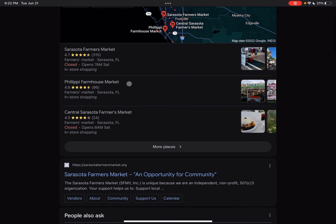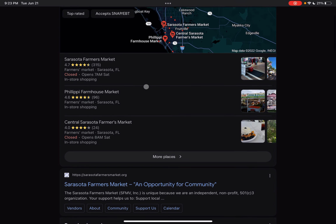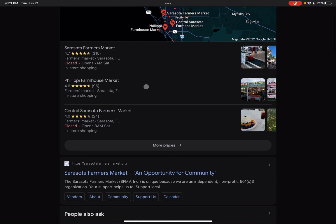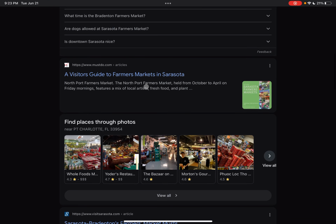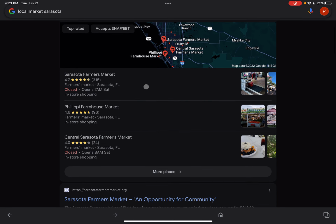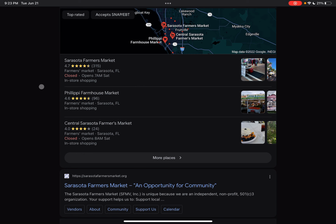So then you have your local map pack up here, and these top three are going to be ones that get most of the traffic. They get about 30% or a little more of the incoming traffic immediately, that come up here and go through the Google search results. Most people don't make it past this. But under that, you have your organic search results, and that makes up usually around 70%. So with those two combined, if you're at the top of the local map pack and the top of organic search results, like this Sarasota Farmers Market is right now, they're probably getting a lot of traffic to their site.